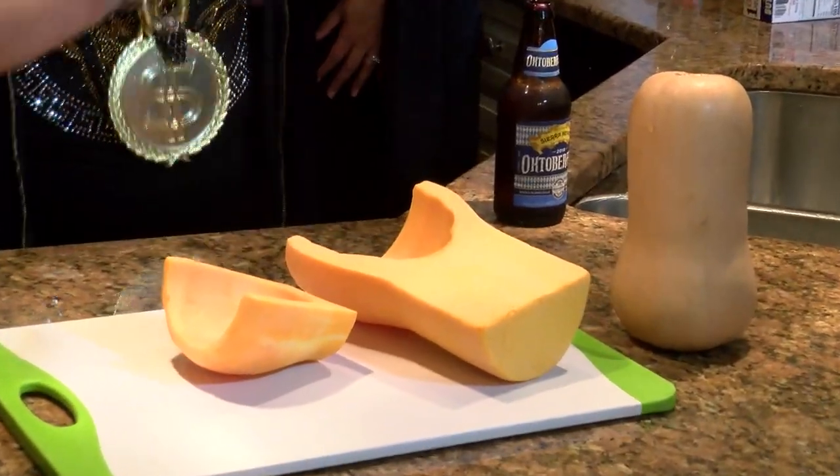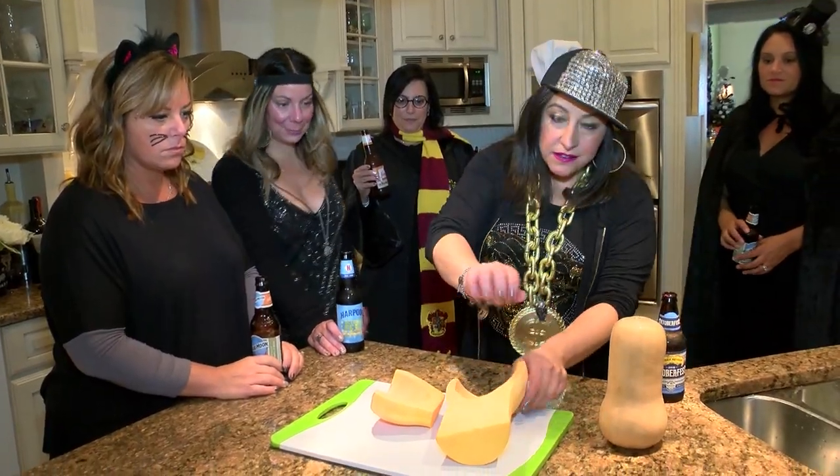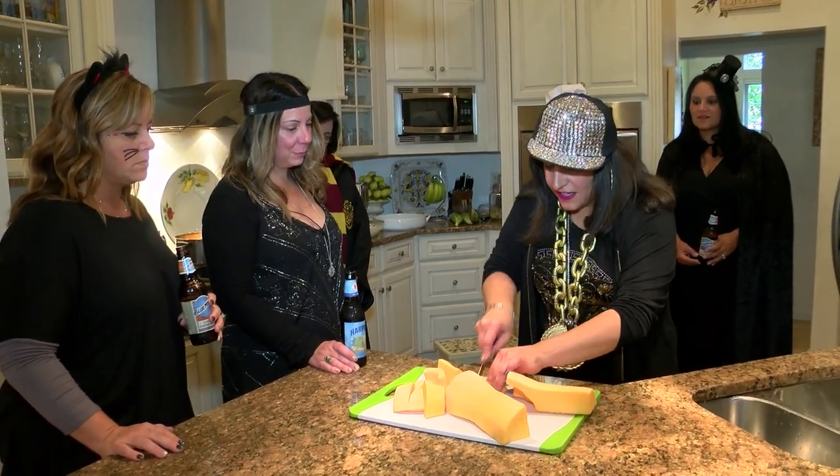We start by washing our butternut squash, and I have it all peeled and ready for you, so I'm gonna cut it up now. We're gonna cut it up in chunks like this.